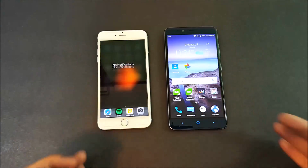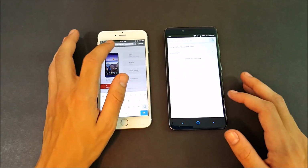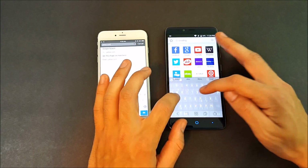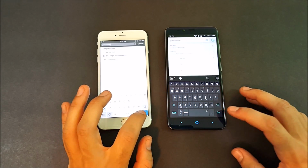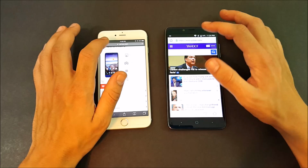But overall, I just wanted to make this quick video to show you that the speed overall on both of these devices is strong. Now, Safari should win overall, but let's go into yahoo.com here on the 6S Plus, and yahoo.com here on the Grand X Max 2. Let's go in 3, 2, 1, go. And you could see, did I miss that tab? I think I did. Wow.